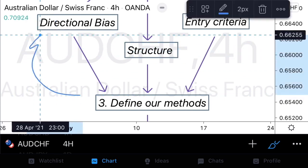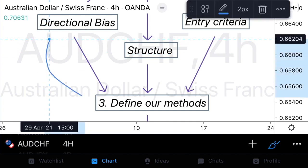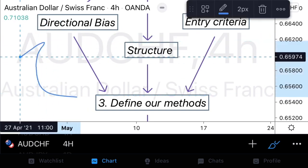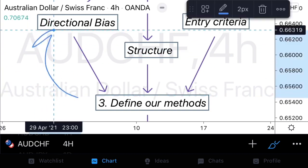If I see a market that is trending to the upside, then I know that I should be aligning myself to the upside. Now, I'll also be looking at structure, which I'll further use to define which direction I'm going to trade. But I need something simple, something objective to determine which direction this market is going in on that higher time frame. Remember, we want to trade higher time frame structure. We want to trade higher time frame directions. So we're looking at our higher time frames for our directional bias.